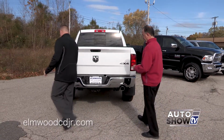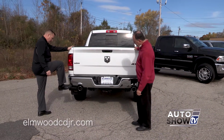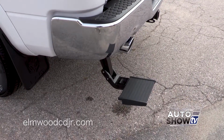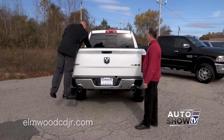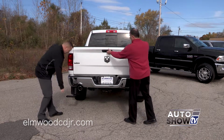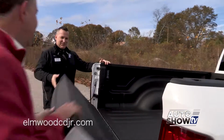And another cool feature on the Ram is this retractable step up. So simply flip that down, and whether the tailgate is down or up, you step right in, grab whatever you need, step on the rear bumper, jump in. So again, lots of possibilities.